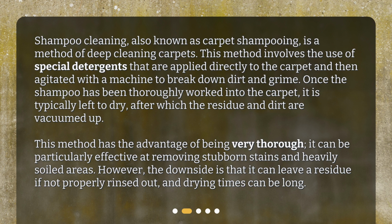This method has the advantage of being very thorough. It can be particularly effective at removing stubborn stains and heavily soiled areas. However, the downside is that it can leave a residue if not properly rinsed out, and drying times can be long.